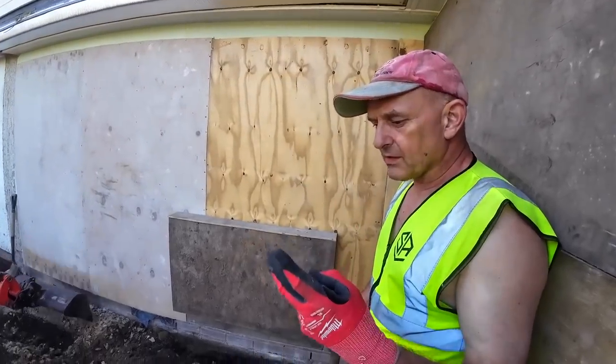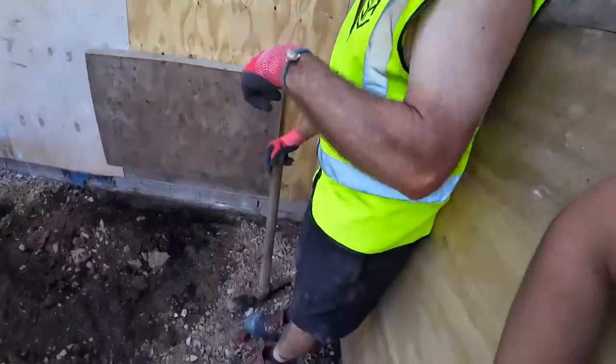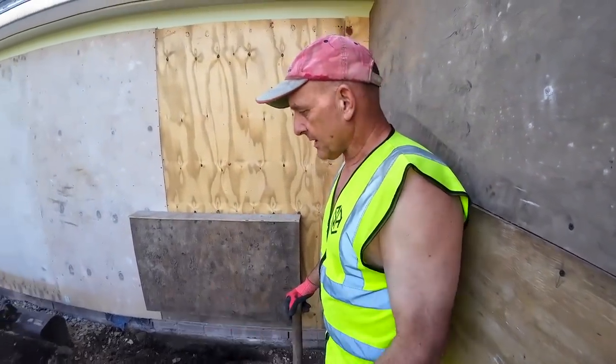Yeah. And we've got two floor levels, we've got the skirting board, and we've also got a door here which is slightly lower than this. Right. So I need to speak to Robbie again tomorrow about what he wants to do with that.